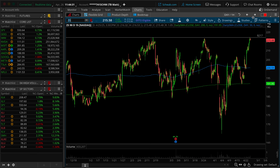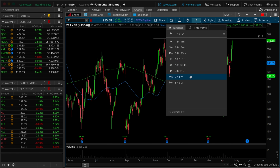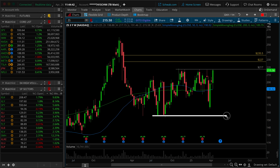Let's get the click. There we go. Look at this chart on a higher time frame. Take a look at this thing. Let's go to a weekly. Look at this weekly base that's built out here. Even with all the volatility recently, it was unable to make a new low underneath this 155, 158 area. So all of these equal highs, I believe, are starting to act as a pressure cooker top.